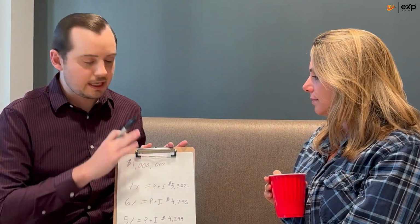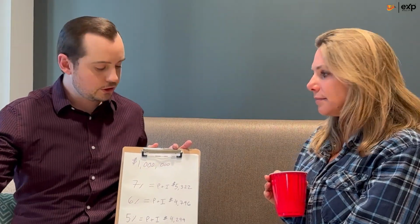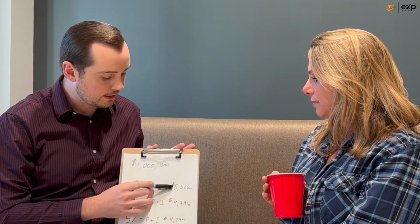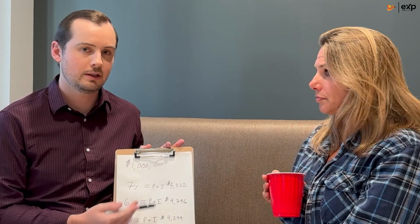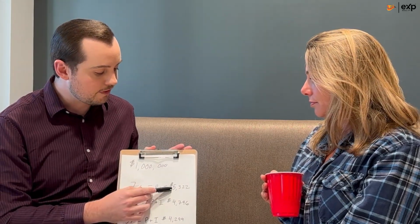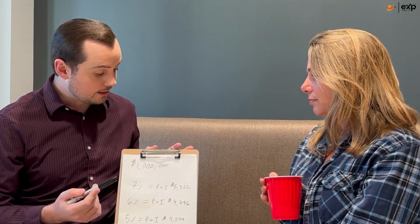At 7%, let's just say no 2-1 buy down, that's what the bank offers you. Your payment is going to be roughly, and this is P&I, so principal and interest. This doesn't include taxes and insurance in this example. So that's going to be $53.22 at the 7%.